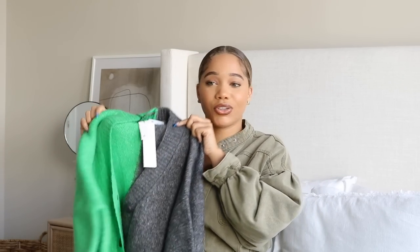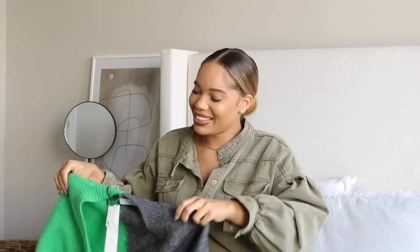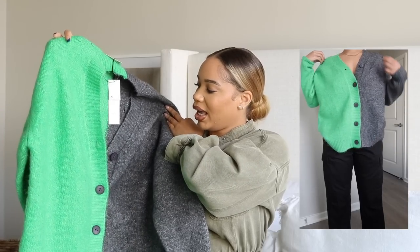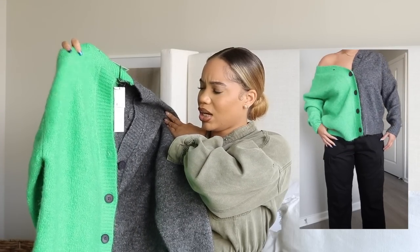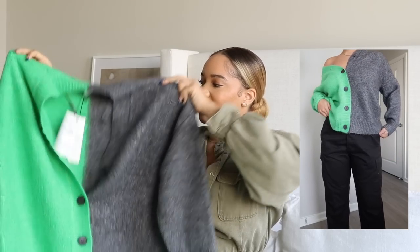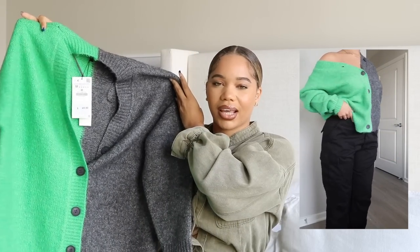It's green. Okay, it's green. You caught me. It's green, girl. But it's not all the way green. It's green and gray. So yeah, I picked up this sweater from Zara and I just thought this was interesting. When I saw it, it caught my eye. Number one, because it's green, of course it caught my eye. But just half and half, I don't know, it just caught my eye.